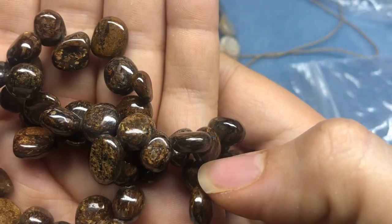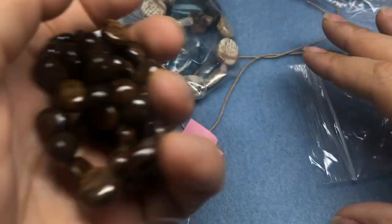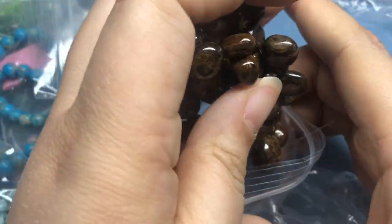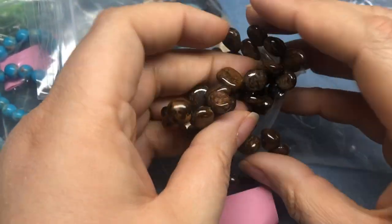This has pieces, I think, of pyrite in it. I could be really wrong about that, but I think they are. Those are cool. Thank you. And I think that was it for that little baggie.